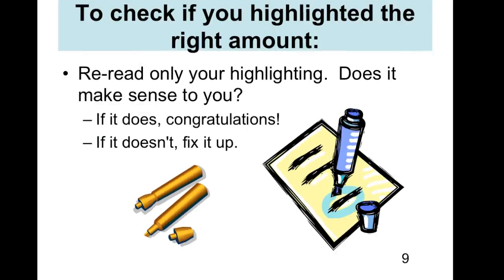So, how do you check to see if you've highlighted the right amount? Well, go back through and reread just the words that you've highlighted. Does it make sense? If it does, great. If it doesn't, then go back and maybe you need to add a bit more highlighting so that what you've highlighted makes sense to you as you read it.